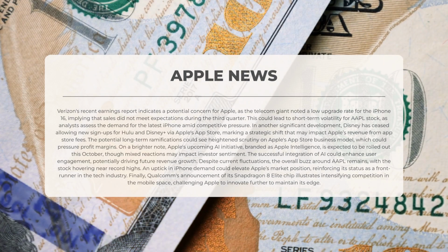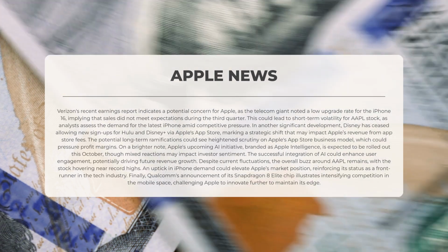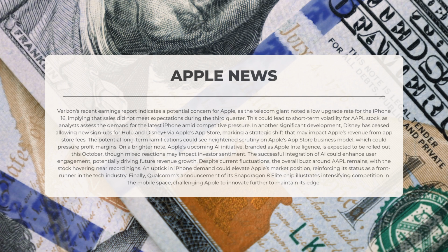On a brighter note, Apple's upcoming artificial intelligence initiative, branded as Apple Intelligence, is expected to be launched this October. However, mixed reactions may influence investor sentiment. The successful integration of artificial intelligence could enhance user engagement, possibly driving future revenue growth.